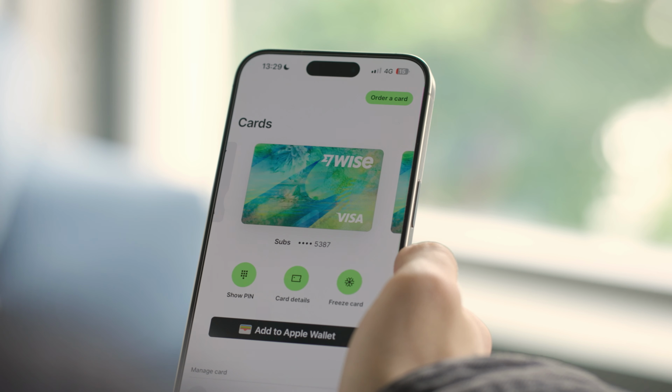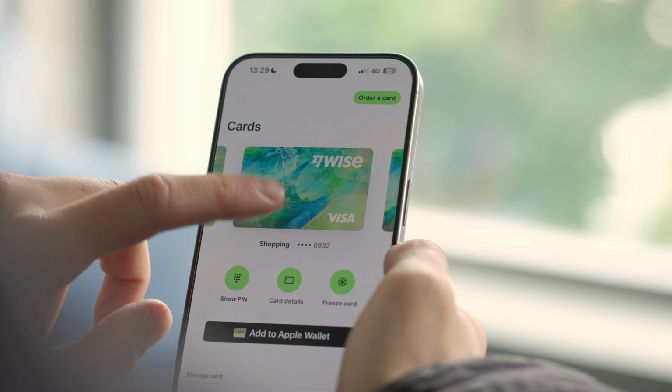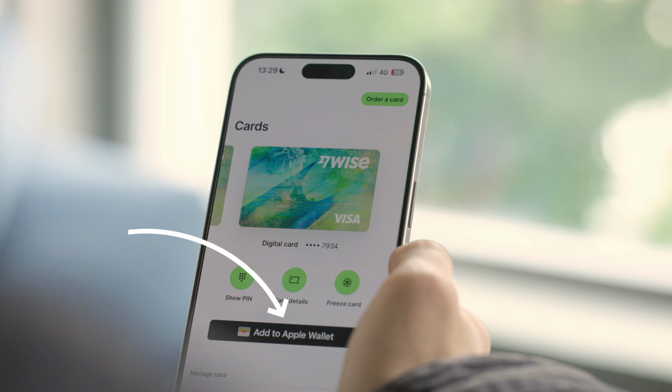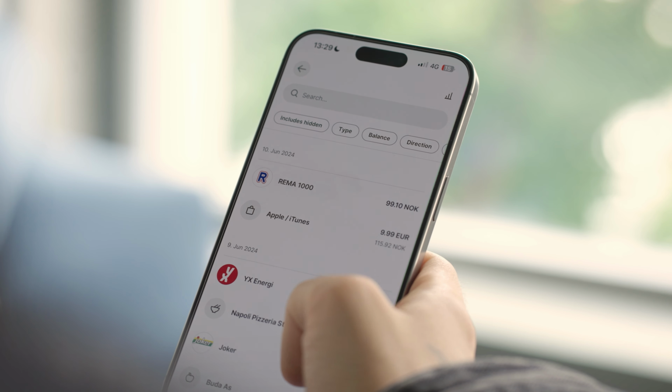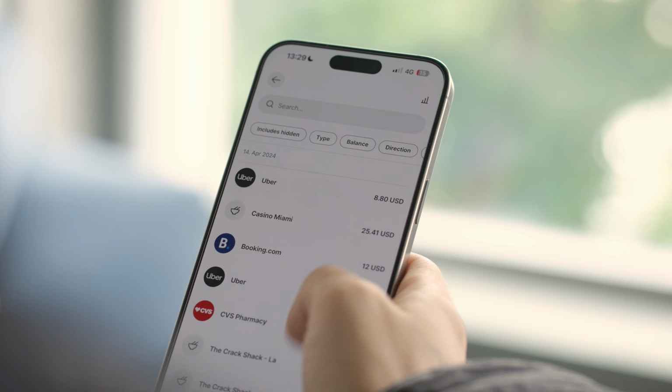You can keep up to 3 at a time. For example, one for subscriptions, another one for shopping, and a third one for something else. These cards can also be added to your mobile wallet. The interface is user-friendly both on the app and the web, and it's easy to sort through all your transactions when you need to find an exact payment you made.